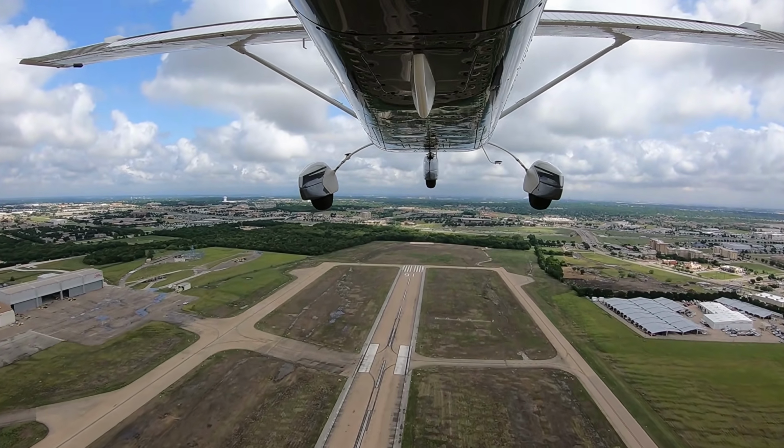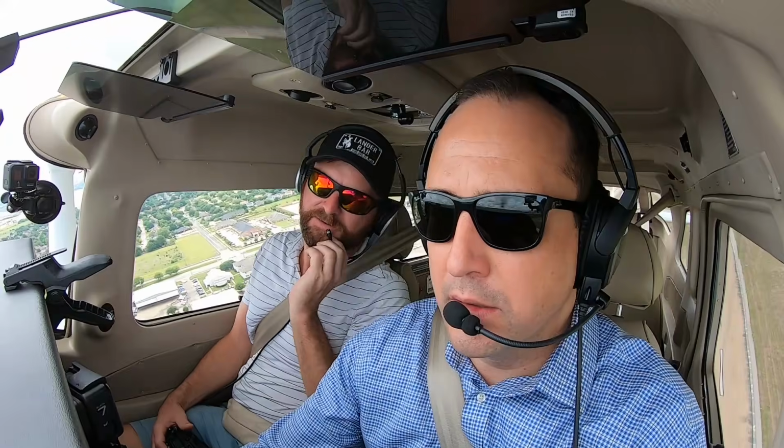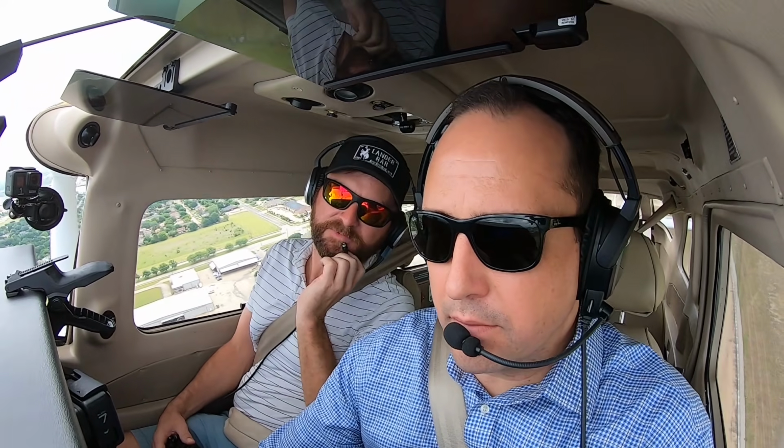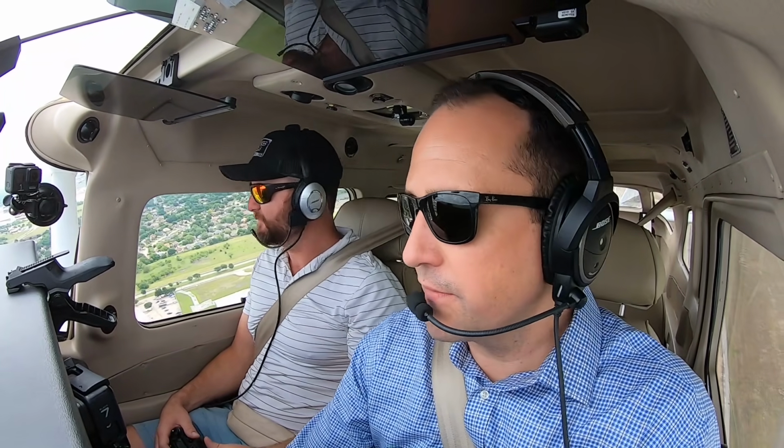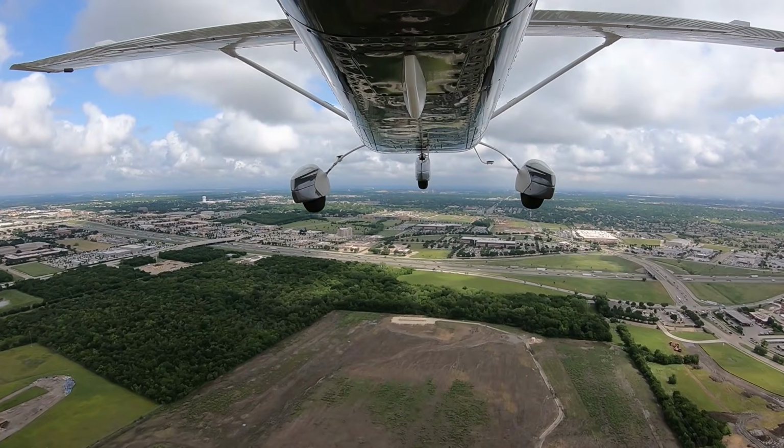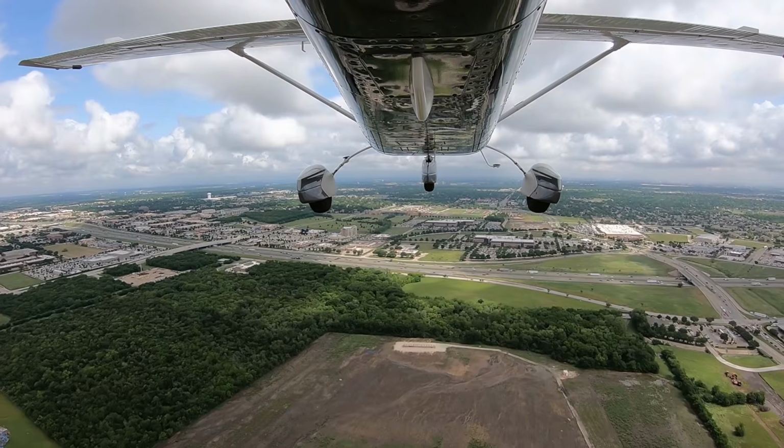And a good climb to get yourself out of obstacles. Currently climbing at 1,200 feet a minute. Okay, we'll get the rest of the flaps out. I'm at VY.